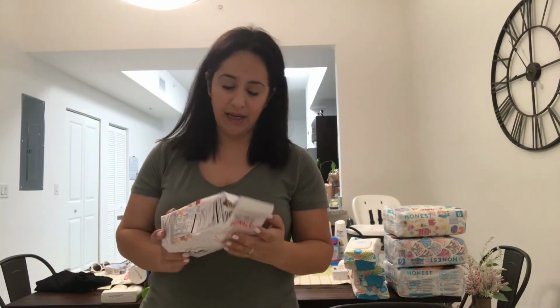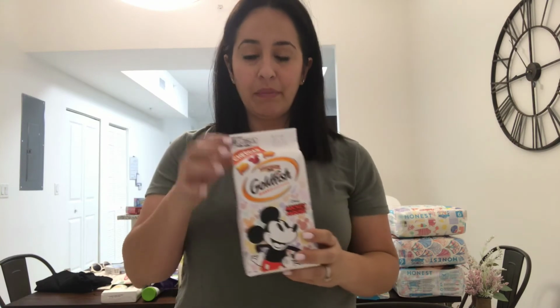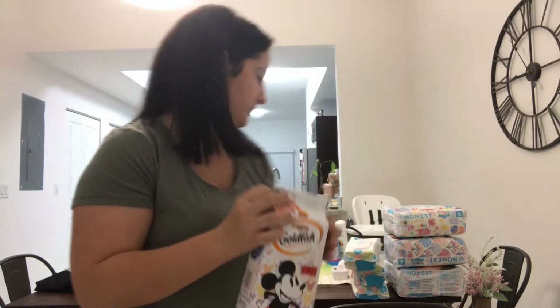Lastly, for Kylie, I got her these goldfish, and look how cute, Mickey Mouse. So I got her these goldfish. That's something, again, that I am going to be placing in the diaper bag to take on the plane to have her entertained as well.